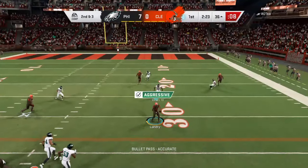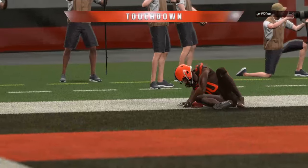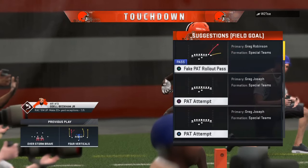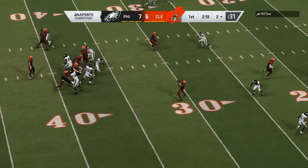Going to the air again with Mayfield. To the right side, and he's got Landry, complete. Jarvis Landry. And all the way in. Touchdown, Cleveland. Jarvis Landry, 36 yards. And the Browns are within an extra point of tying this thing up.